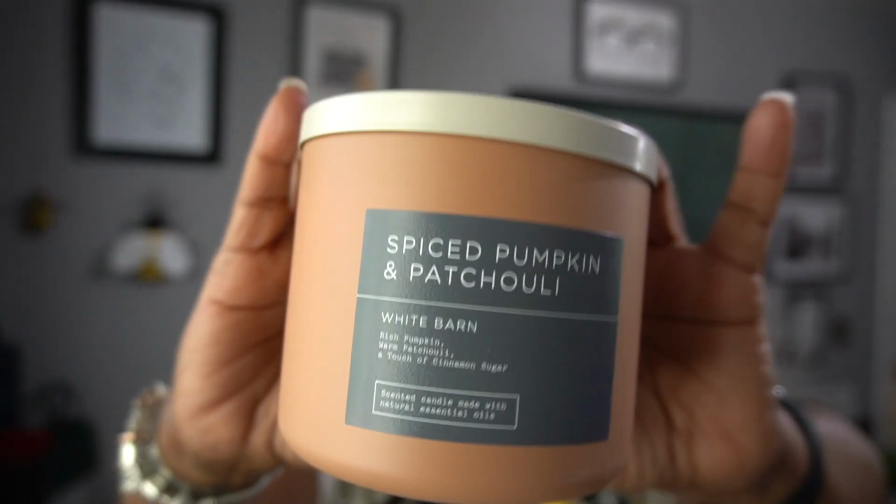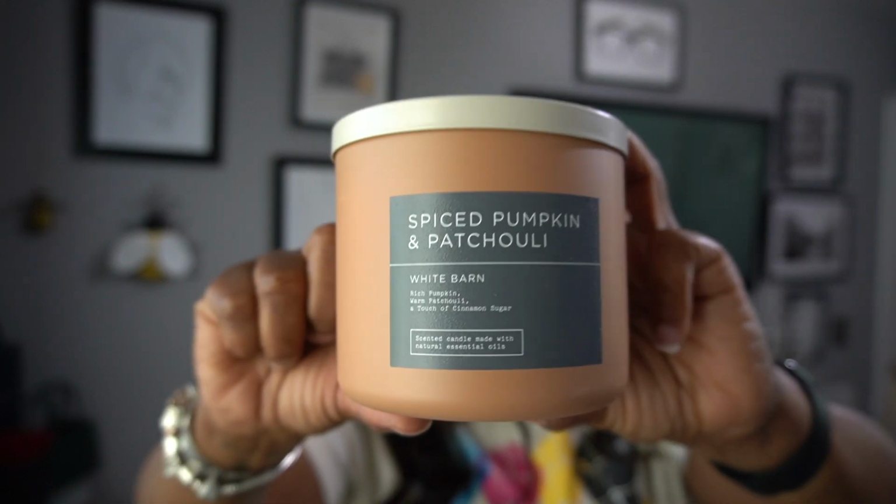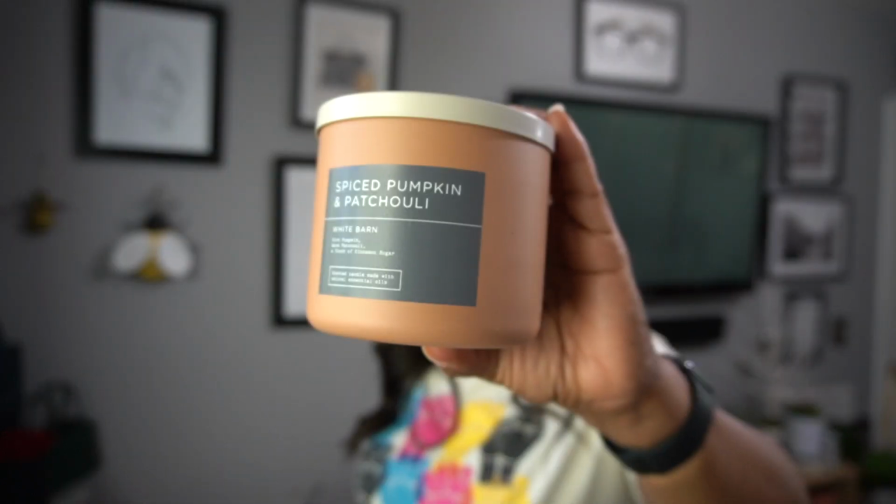So yes, this is the packaging. I'm sure everybody knows what it looks like. A lot of stores still have this candle. My store did restock these, which was surprising, because I thought that once they were sold out, they were going to be done. But my store actually restocked them. I was shocked. But again, with this whole neutral collection and with the Christmas candles coming out, these candles are probably going to be removed from the floor very, very soon.